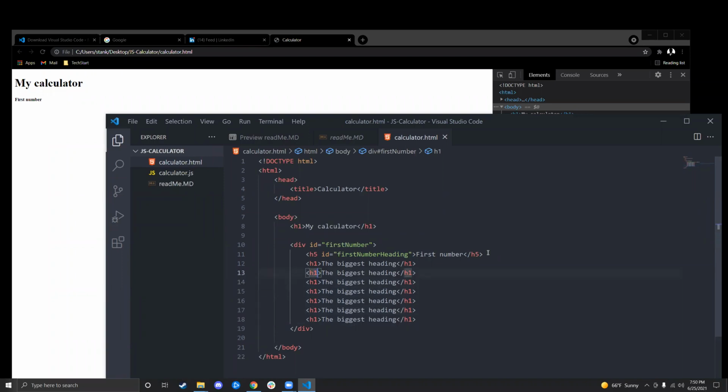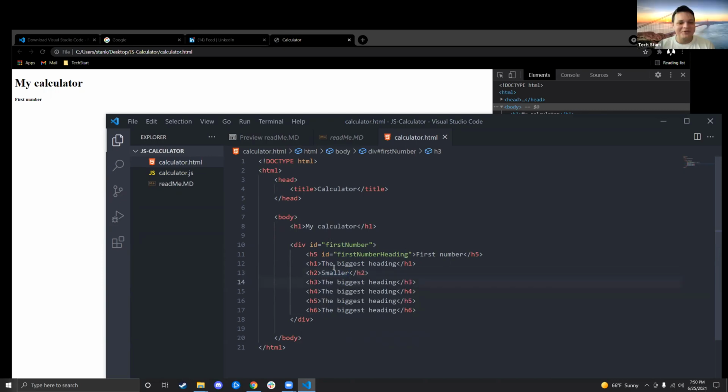So instead of H1, I'm going to put H2, H3, H4, 5, 6. Okay, I do not need this guy over here. You do not have to repeat this part because it's not in our documentation. So just a small heads up for you guys. So, let's say the biggest heading, smaller, and just smaller. Then smaller, and smallest. Yeah, exactly. This is how it works, so that you guys will see the difference.